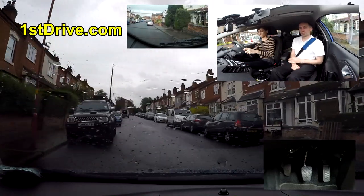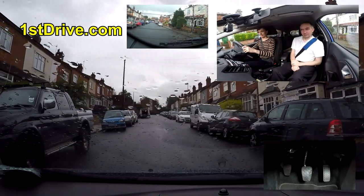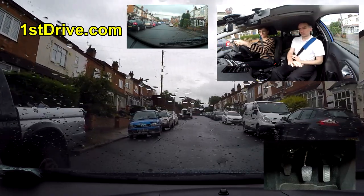And then really straight, that's good. Loads of left, that's good. One of the key things is to get it parallel, because that's what parallel parking is. If you pull a wonk, it's quite hard. So we'll just, that's good.